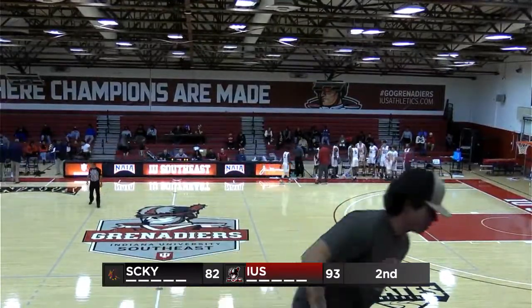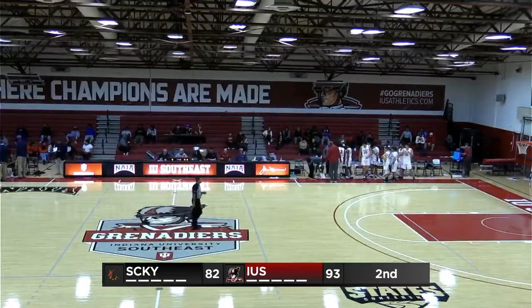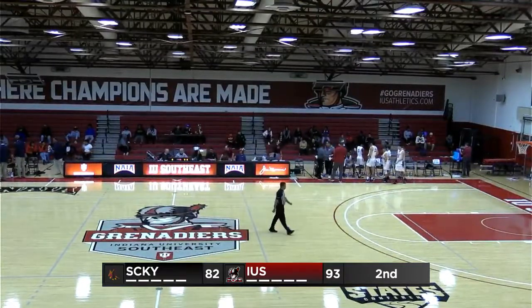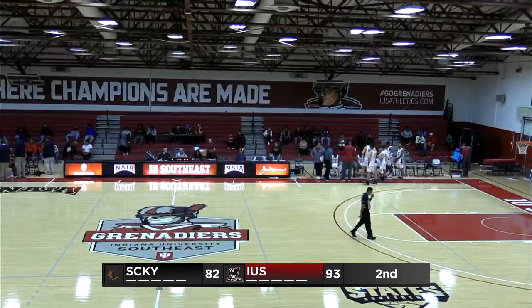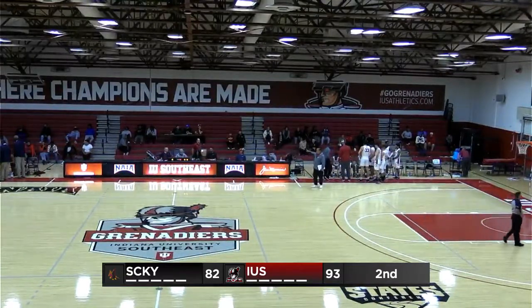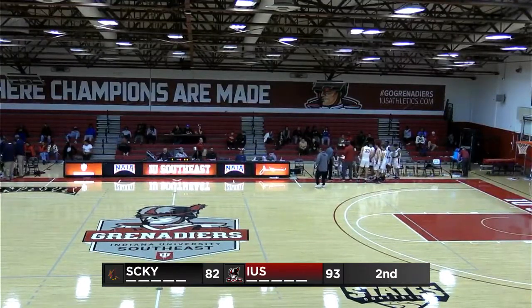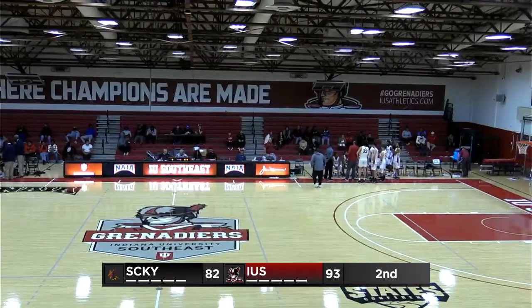Grenadiers playing some strong basketball, some strong defense. Really excited to see this team perform throughout the year. And we'll run through some stats real quick while we have a break. We mentioned Glenn has 30 points, but he's also got 10 rebounds, so a double-double for Glenn here tonight in the season opener. Jacoby Hendricks has 21 currently, three rebounds, and an assist.